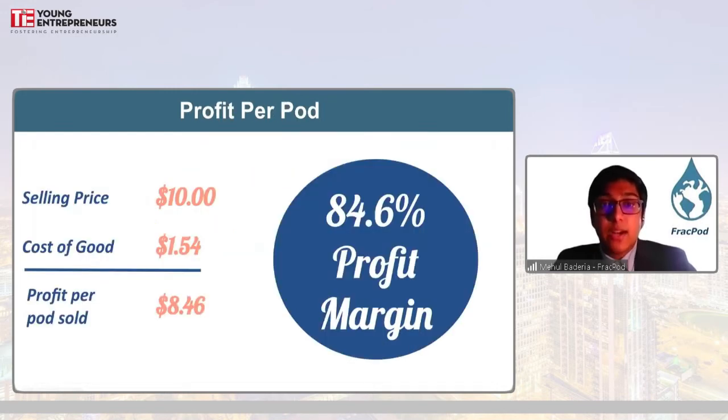We plan to sell our pod at $10 per pod deployed. Not only that, but one singular pod only costs $1.54 to make. Due to the low price of creating one pod and what we sell it at, we will make $8.46 per pod. This gives our company an 84.6% profit margin.